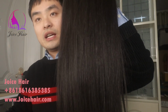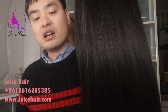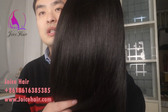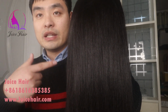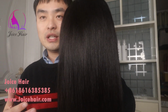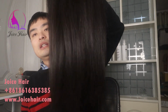if you look at the hair you see the luster. It's very beautiful, and I can guarantee and assure you that this hair luster is completely natural. It's not processed, it's not coated with silicone or anything. It's exactly the same natural luster, and this luster can last with time. No matter if you wash it or whatever you do, the luster will be exactly the same. And this hair is very silky straight.